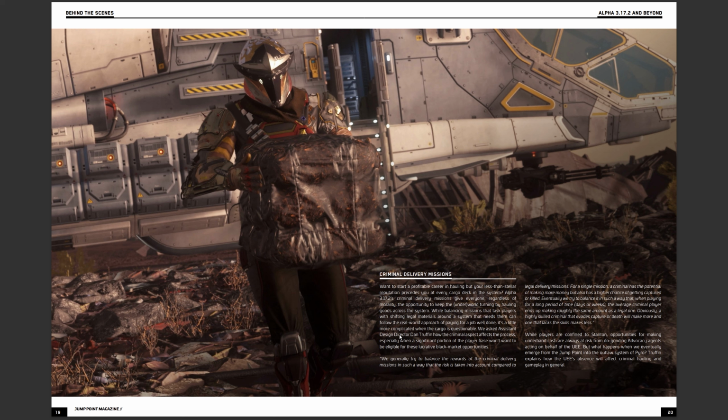It's a little more complicated when your cargo is questionable. We asked Assistant Design Director Dan Truffin how the criminal aspect affects the process, especially when a significant portion of the player base won't want to be eligible for these lucrative black market opportunities. We generally try to balance the rewards of the criminal delivery missions in such a way that the risk is taken into account compared to legal delivery missions.